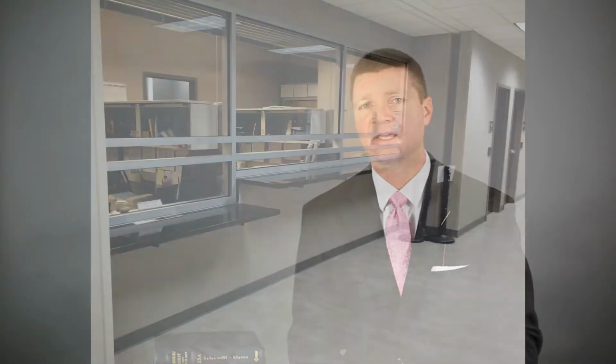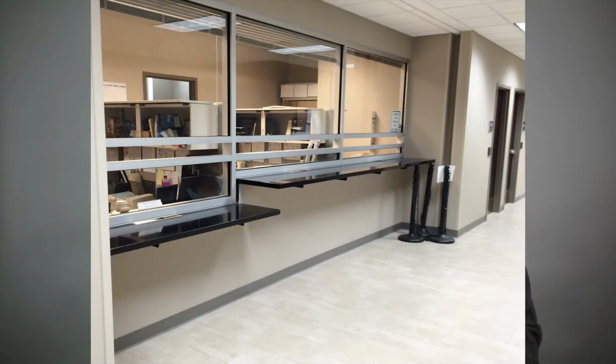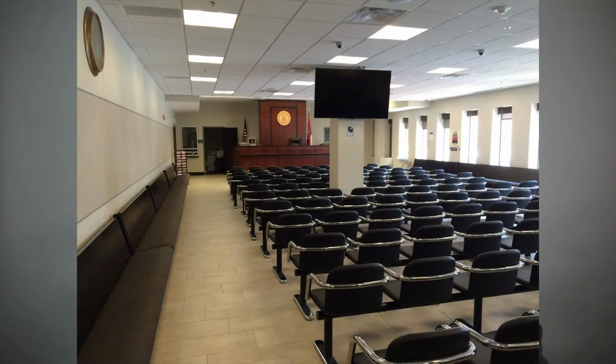After you go through the metal detectors on the first floor, you're probably going to be taking a left. There are lots of different courts in this building. It's a 3-story building plus a basement. Now, if you've got a traffic ticket with Judge Jeff Busher, you're going to be going down to the basement. If it's Jackson County Municipal Court, you're going to be taking a left going all the way down the hallway.